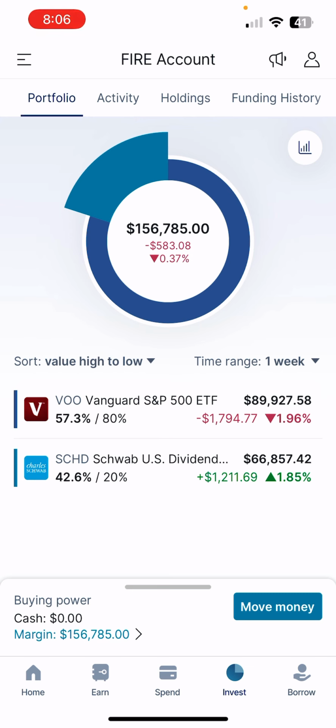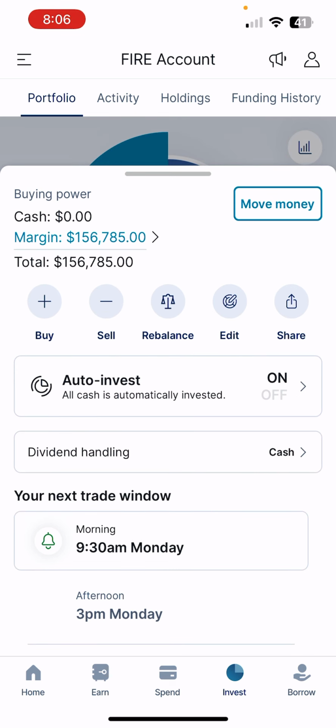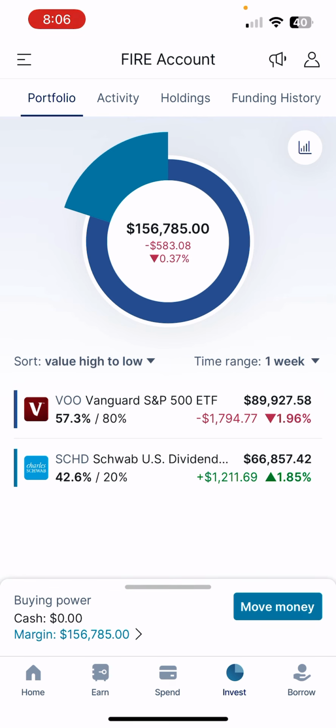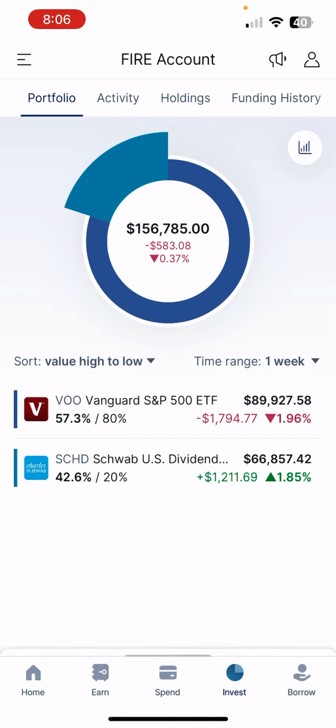Also here, you'll see on the app, there's a new option that M1 has given their account holders. It's called margin. So technically I could take out a margin loan just to invest more money in the stock market and then pay it back. But y'all know me, I don't believe in debt, so I'm not messing with that. That's dangerous for me. And that's my point of view, right? Everyone has different views on debt. I don't believe in it. But I just wanted to highlight that if anyone was wondering what that margin thing is.